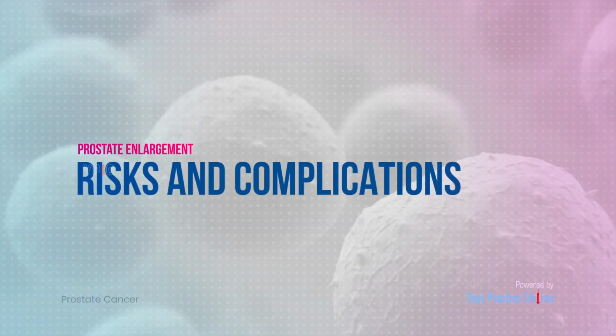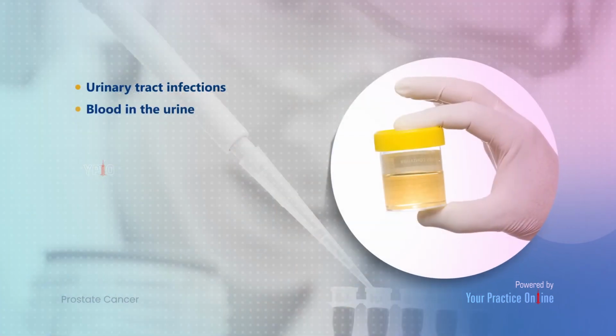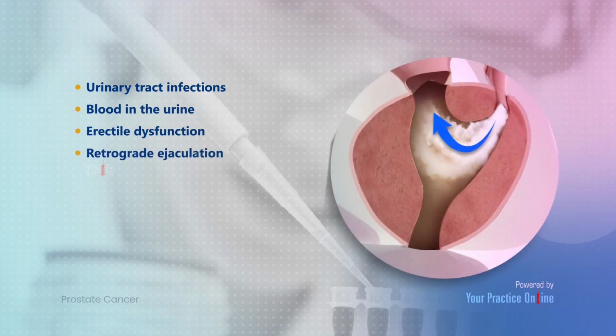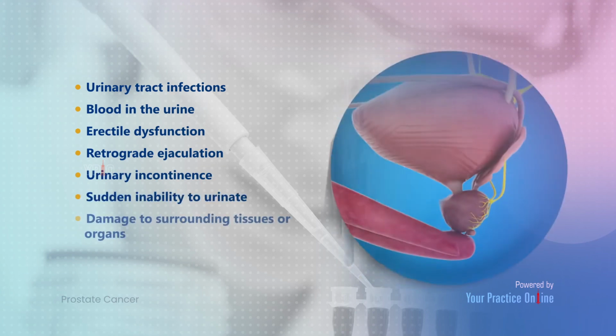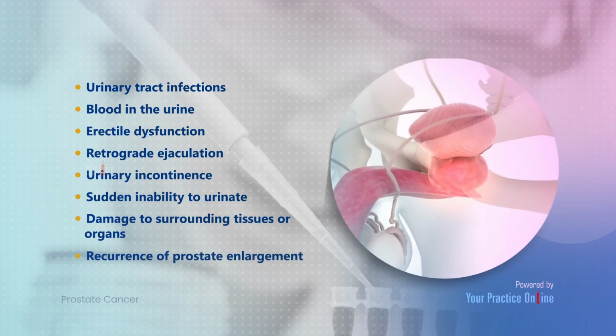Risks and complications of surgery. Some of the risks and complications of prostate surgery may include urinary tract infections, blood in the urine, erectile dysfunction, retrograde ejaculation, urinary incontinence, sudden inability to urinate, damage to surrounding tissues or organs, recurrence of prostate enlargement.